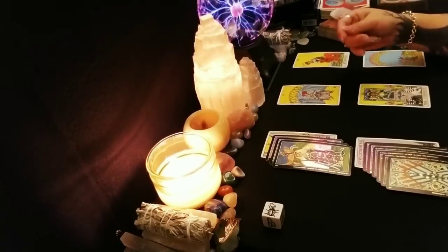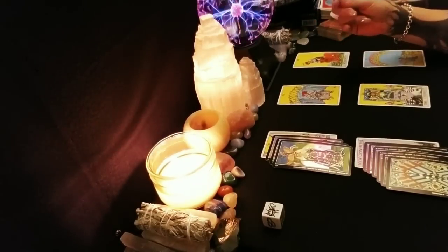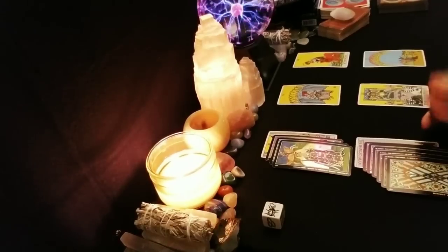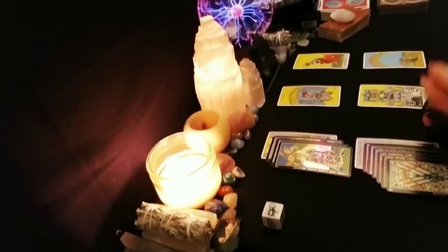It feels like this month is going to be about self-improvement for you, and trying to become more authentic, living more authentically. Clarify the Seven of Swords, please.